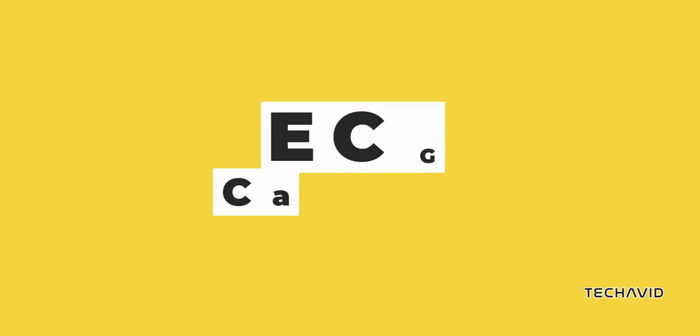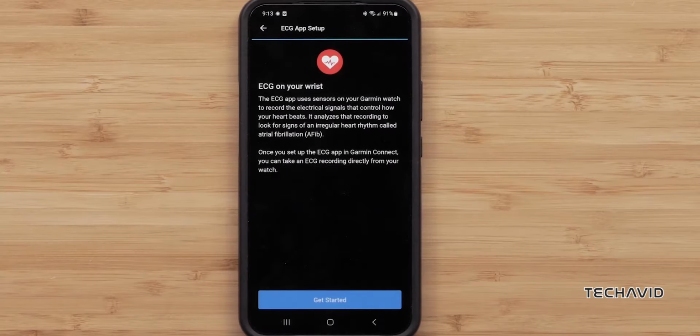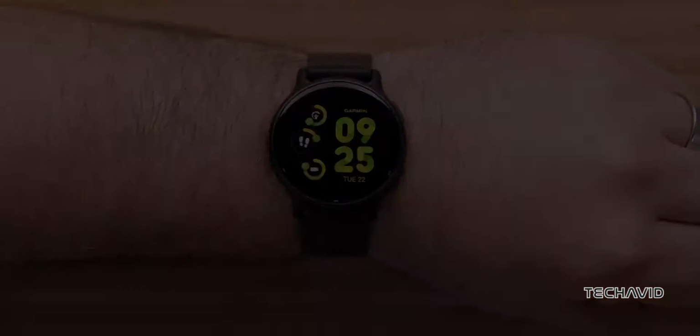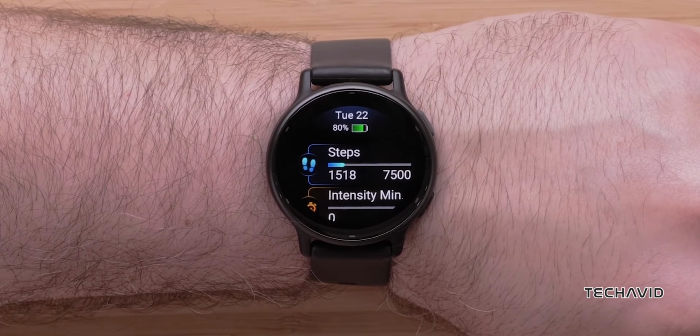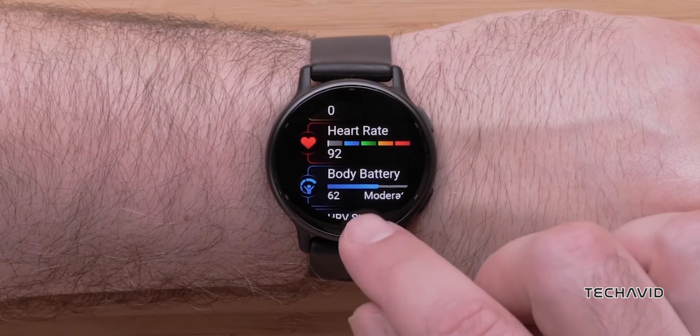ECG capability. The number 2 thing on my wish list? Garmin's Gen 5 Elevate heart rate sensor, or something even newer. The Gen 4 sensor on the Vivoactive 5 does a solid job, but it doesn't support the FDA-approved ECG app. That's a big deal for health tracking, so an upgrade here would be awesome.